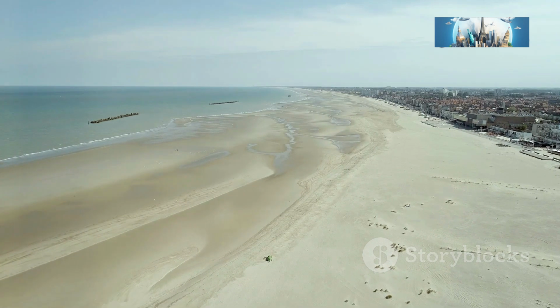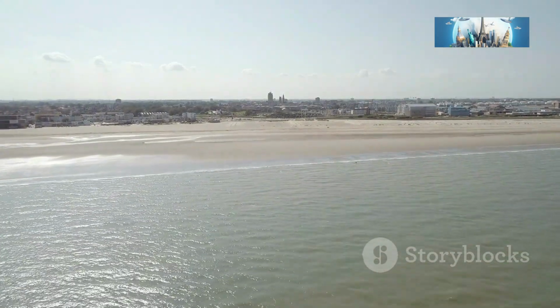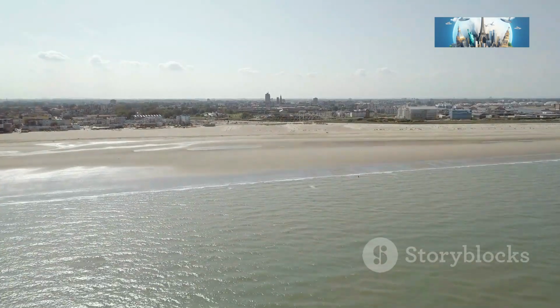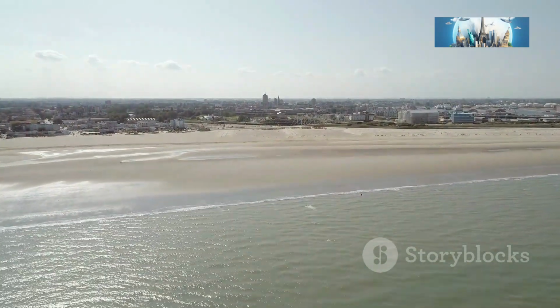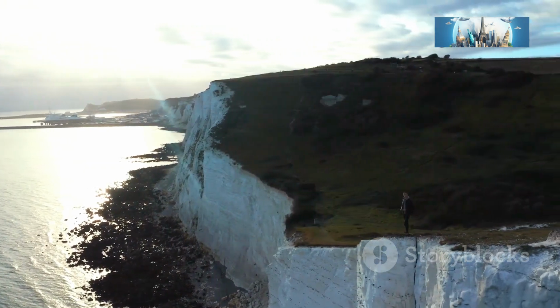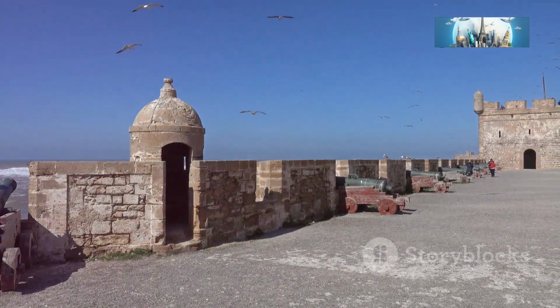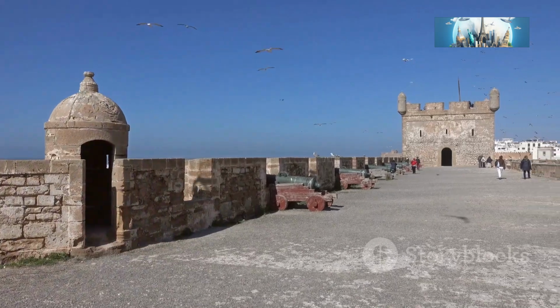But the real highlight of Fort des Dunes is the view. From its strategic vantage point, you have a panoramic vista of Dunkirk, the English Channel, and the surrounding countryside. On a clear day, you can even see the white cliffs of Dover in the distance. It's the perfect spot to snap some epic photos, catch your breath, and appreciate the beauty of your surroundings.